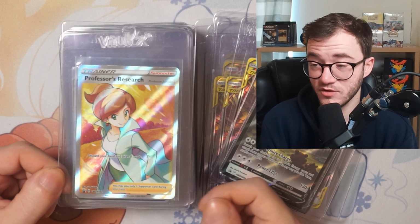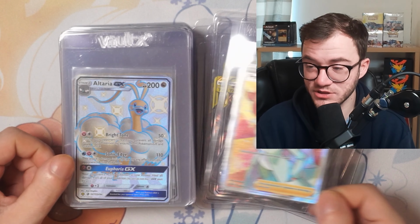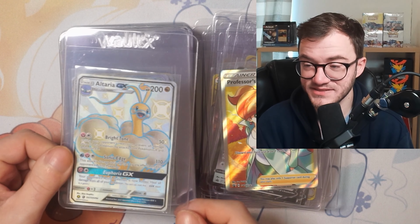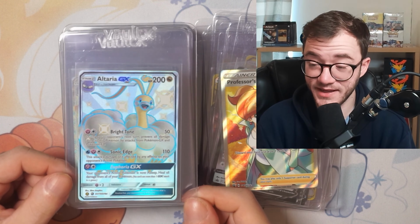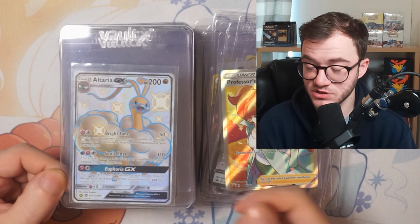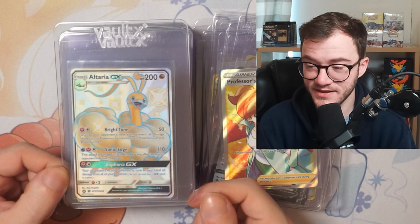I just like the artwork, so not expensive, but pretty cool for my collection. Then we have a card from Hidden Fates, the Altaria GX, a Full Art Shiny. Now, I actually pulled this from an ETB quite recently in an opening video. Really nice. Just anything from Hidden Fates are great to grade. So this is going to be a good one.